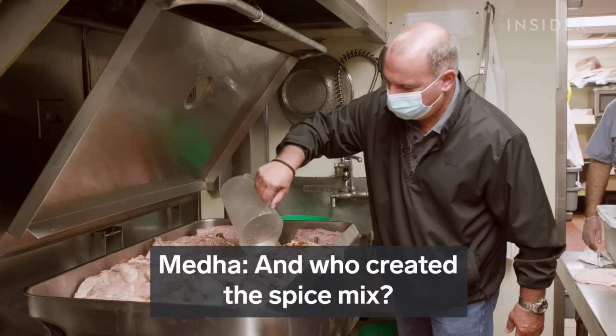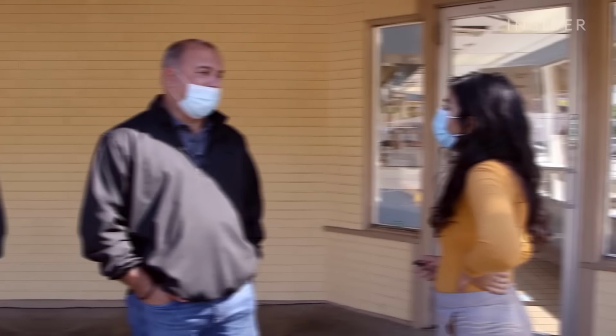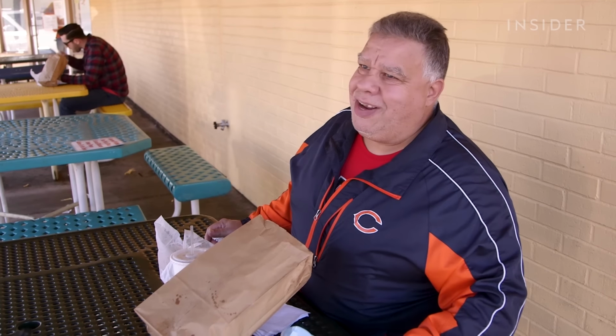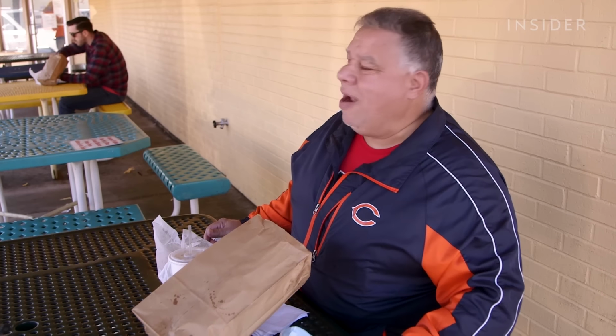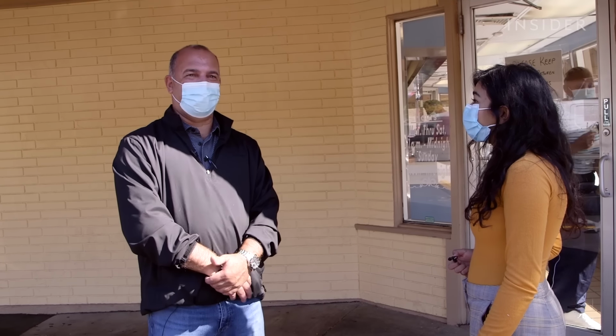And who created the spice mix? Johnnie. Came from his mother-in-law way back in the day. And then your son-in-law said the recipe's under lock and key forever. So that's secret, can't tell you. Lock and key. They won't give nobody the seasoning. Well, that I can't disclose. It's in a lock and key in a vault somewhere. That's a secret. So none of the employees sees it? Absolutely not. They will never do that. They don't want nobody to know their flavor. That's how secretive it is.